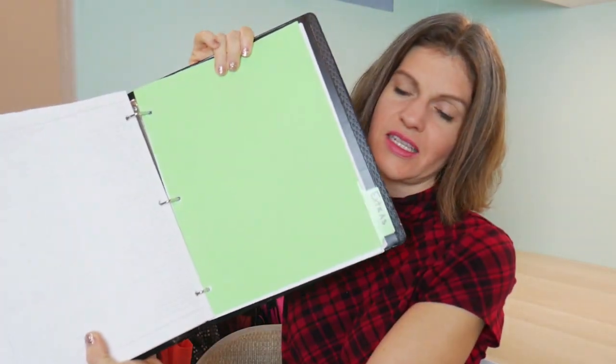And then the last page on here is my extras page. And right now, that pretty much only consists of my Christmas card list. Nope, I don't have an app for it.